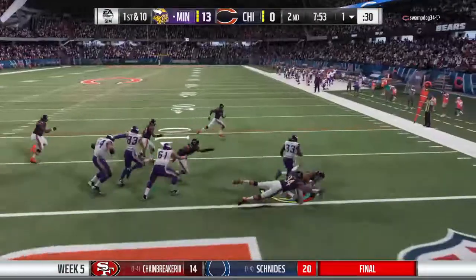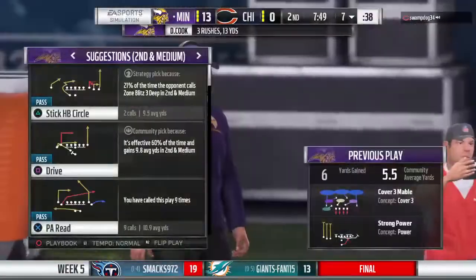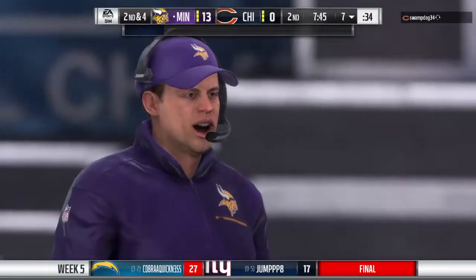Here's Cook as they begin on the ground. And he'll get this up past the 5 to the 7-yard line. He'll get a nice chunk there on the first down run, and it's 2nd and 4.